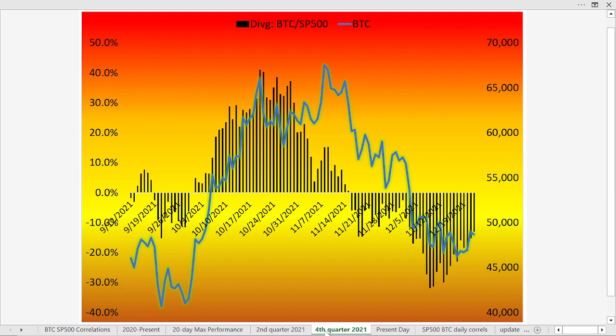Here's the fourth quarter of 2021. We can see the blue line Bitcoin was quite weak around 40,000 and started to trend higher. The black histogram bars show us the factor at which Bitcoin was outperforming, or in this case, underperforming the S&P 500. But it turned positive right around early October of 2021. At that point, Bitcoin was around 50,000. But Bitcoin quickly skyrocketed up to around 65,000 during that period of time.